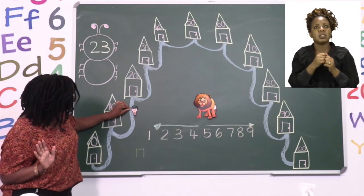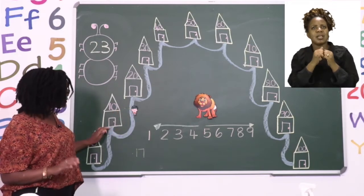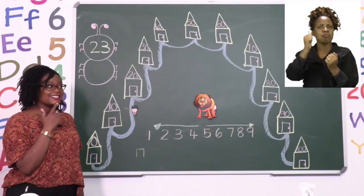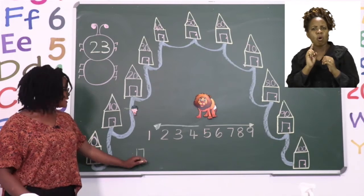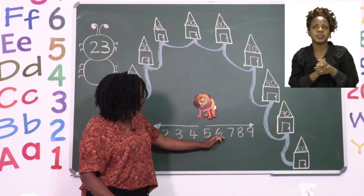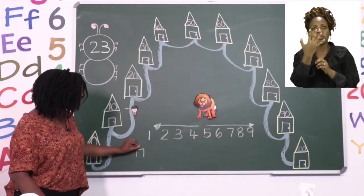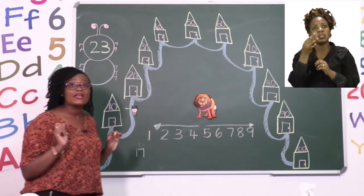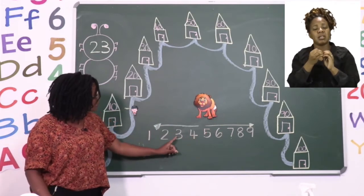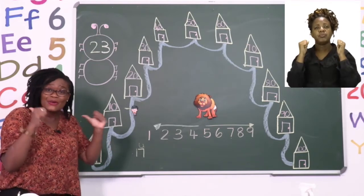If the 17th brick is here, where should Petrus hide? Should he go back to 10 or should he run to house 20? Let's think. The last number in the number 17, the last digit, is a 7. So any numbers from 5, 6, 7, 8, 9 as their last number for a unit, that means you have to run going forward. But any number that has 4, 3, 2, and 1 as the unit, that means he has to run going backwards.